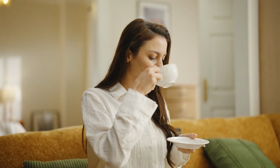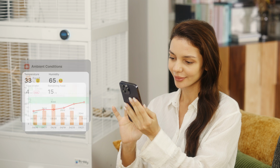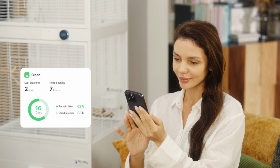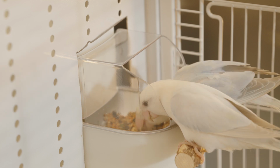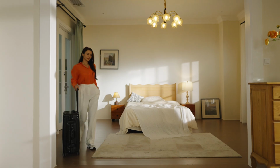Enjoy your day with a cup of coffee and your bird. With the Reli Birddy smart bird cage, you can use the app to set feeding, watering, and more. Now, even when you're away, the app keeps you connected with scheduled care, so your bird stays comfortable.